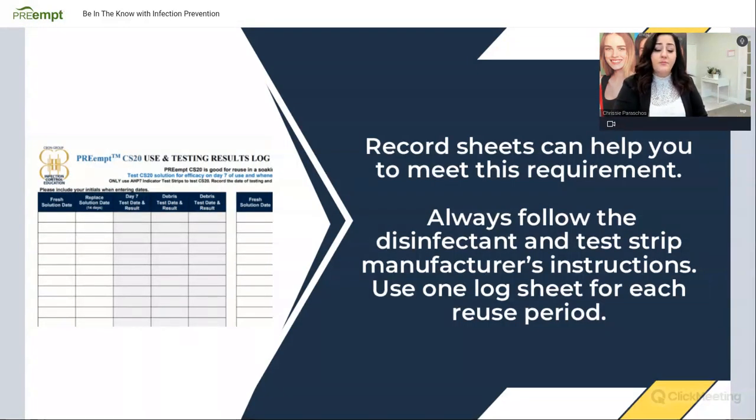Record sheets can help you to meet this requirement. Always follow the disinfectant and test strip manufacturer's instructions. Use one log sheet for each reuse period. So the reuse period is 14 days. That log sheet, after you're done the 14 days and you pour a new one, take it away, store it, and start with a new one. Okay.